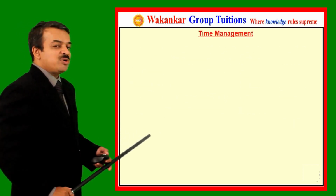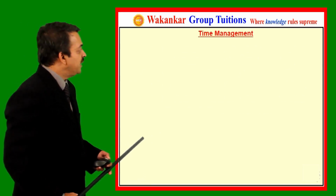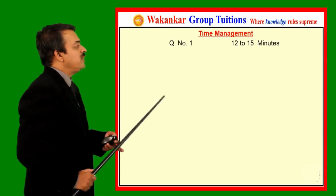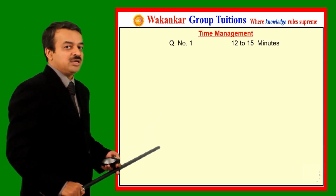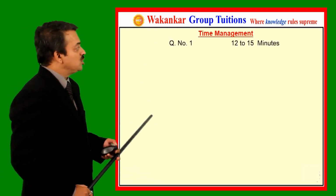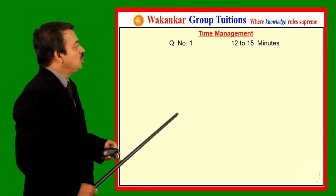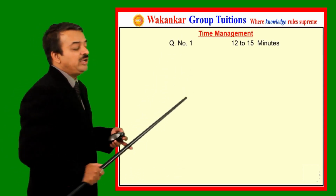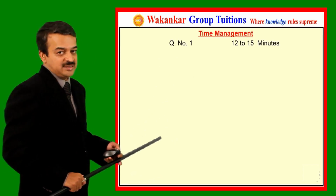Now the time management is once again almost the same for both the papers. That is, question number 1. Now remember, even though this is your question number 1 of 1 mark each, as far as your inertia is concerned, because when you start solving this first question, there will be some inertia, so you may not be able to write it fast, and rather I will suggest don't write in haste.